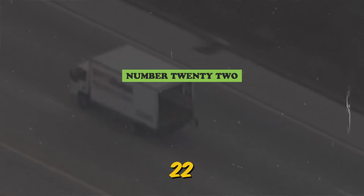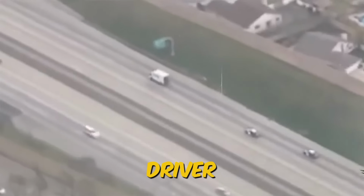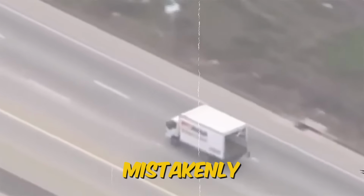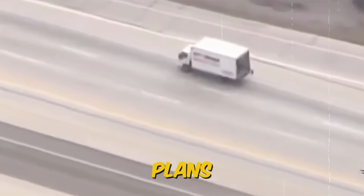Number 22. Driver wanted for grand theft. The police responded to a report of a wanted driver for the grand theft of an automobile. The original driver had mistakenly left the keys inside the car, and the wanted driver drove off with the car. But the police had other plans for this suspect.